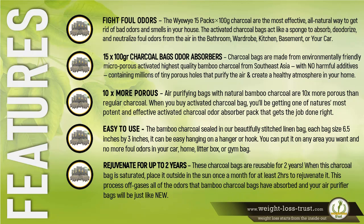Rejuvenate for up to 2 years. These charcoal bags are reusable for 2 years. When this charcoal bag is saturated, place it outside in the sun, once a month, for at least 2 hours, to rejuvenate it. This process off-gases all of the odors that bamboo charcoal bags have absorbed, and your air purifier bags will be just like new.